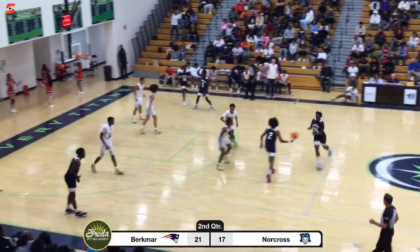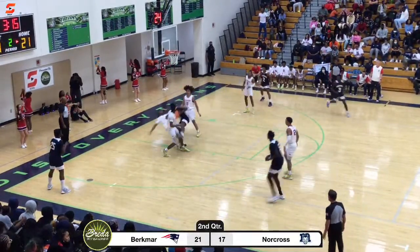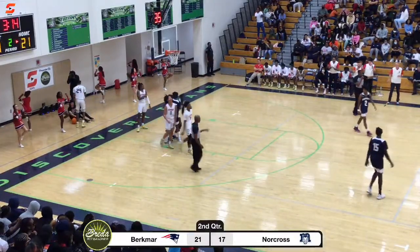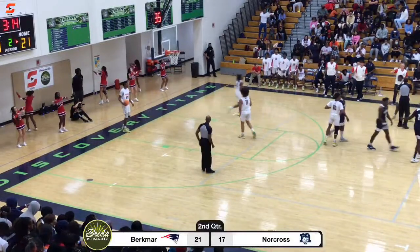Second quarter. Johnson, the flag. Flag hands to Bond. Bond spins back to the basket. Uh-oh, out of control. Offensive foul. Yep, Samarion Bond. We saw that from a mile away. Forced that action. And now a timeout has been called.